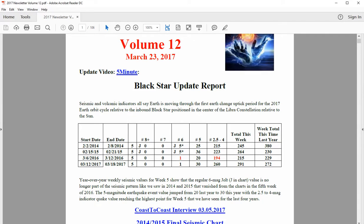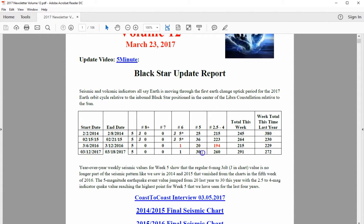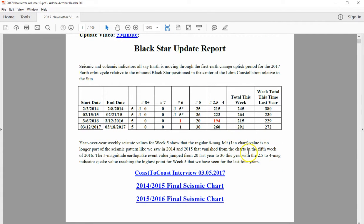Okay, let's get back over here. Looking at the seismic data, we had this jolt coming in with the 6-magnitude earthquakes. We got pounded in week 5 for 2014 and 15. That's what earned this red value for 2016, but now we have the same thing. This is becoming the new norm now. If you notice 30 right here, 5-magnitude earthquakes, that's just about average. And then this 260 is going to be above average for the last 4 years, including this year.